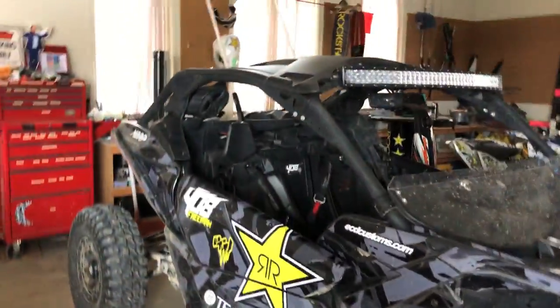Maverick survived her first test with all the new parts. I think this front tire is a little low though, because it was definitely pulling to the right a little bit, but it was quite a riot.